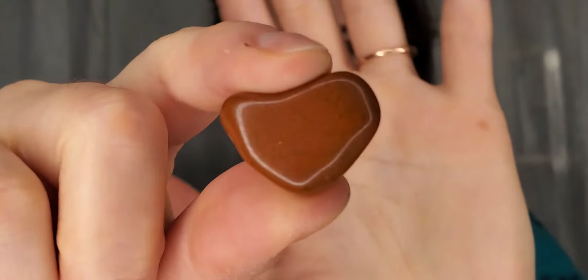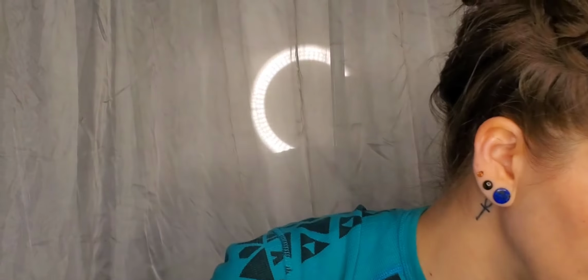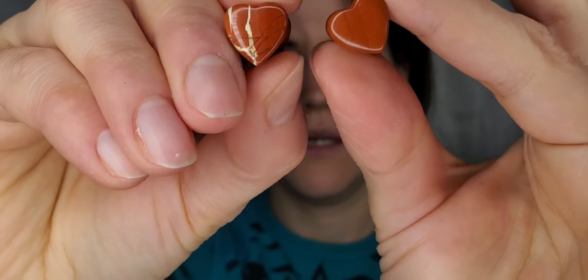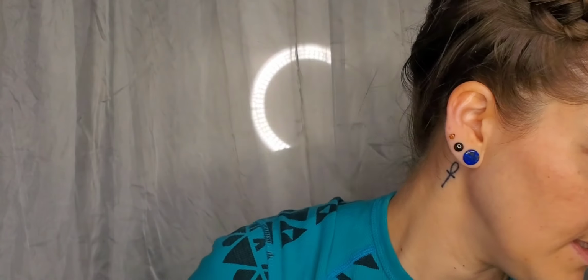You probably see a lot of jasper that looks like this one. It's kind of just a red color all over, red jasper. And this one is a red jasper that's been faceted. And my cute little jasper plugs. I bought these on eBay not too long ago. They weren't very expensive. I like them a lot.